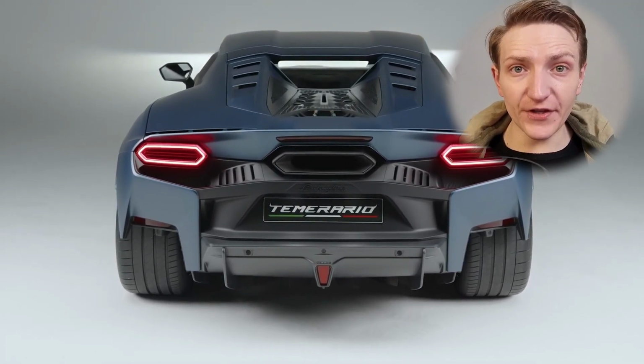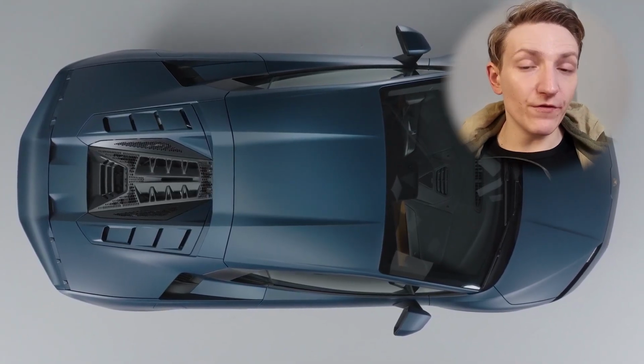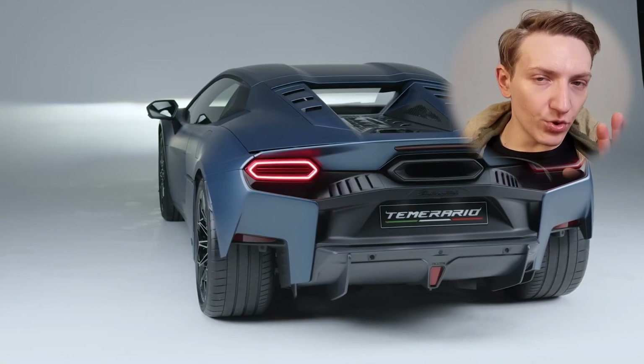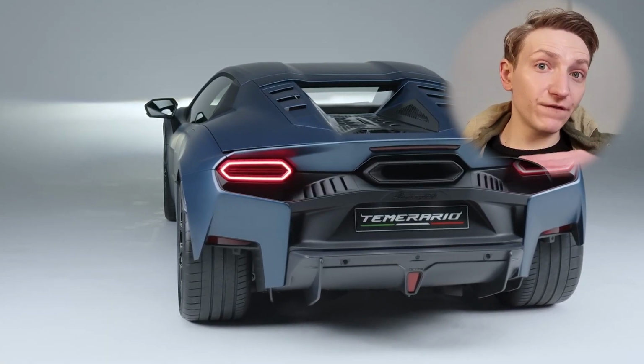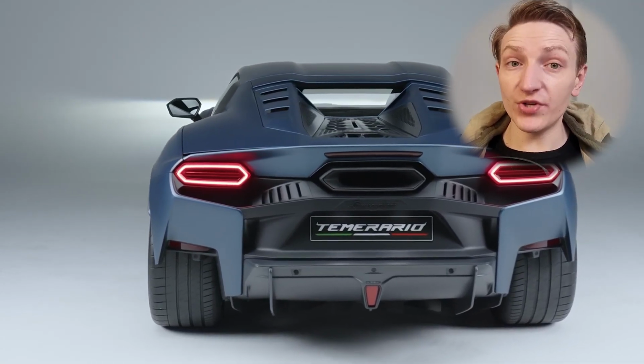My favorite part of the car is the overhead look, and in particular the engine bay, where you've got the two buttresses going down either side. You've got the window toward the back of the car that goes out onto a flat surface, which has the engine. It is very much like the Gallardo, which I really liked.